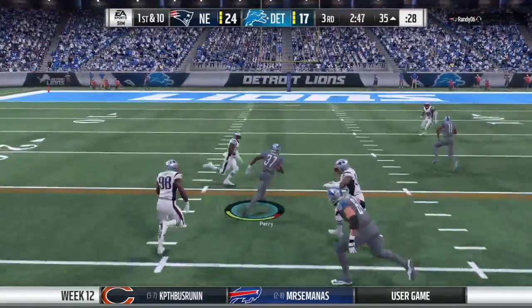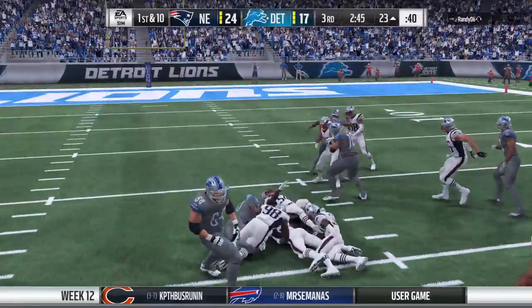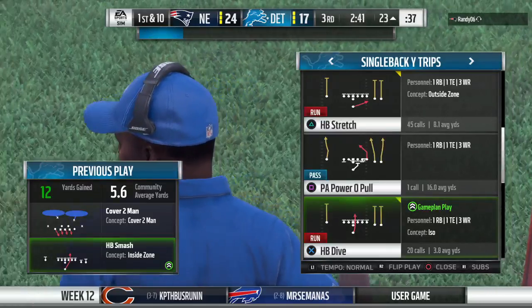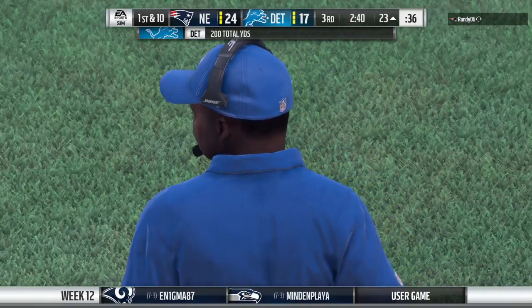And he'll give it here to his running back. And brought down, but not before they're inside the 25. 12 yards there as they move the chains.